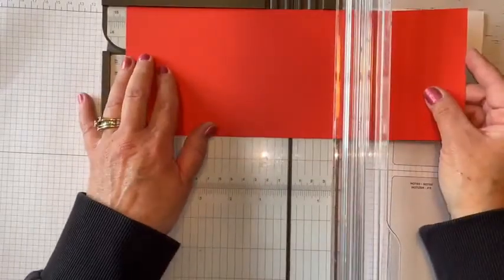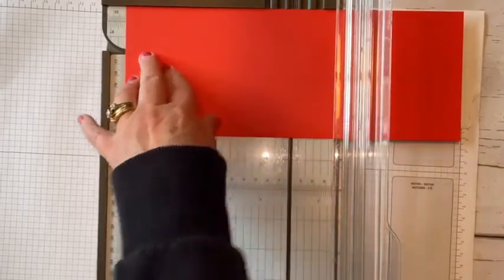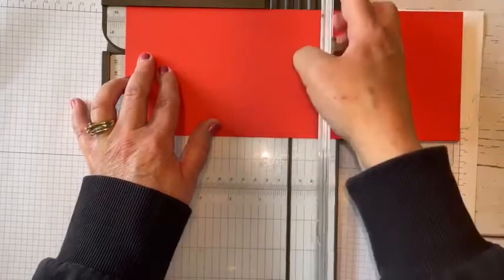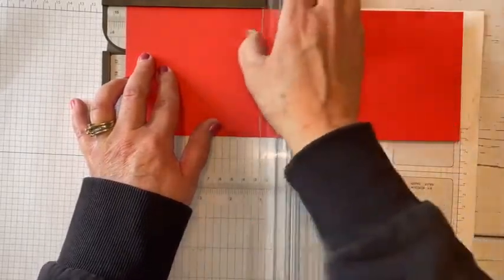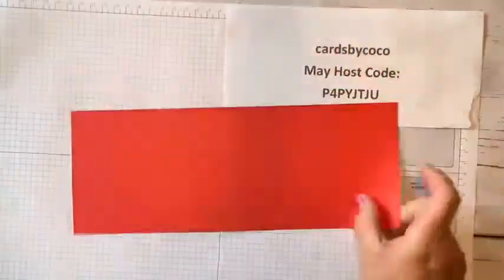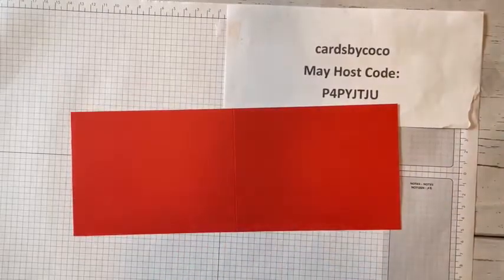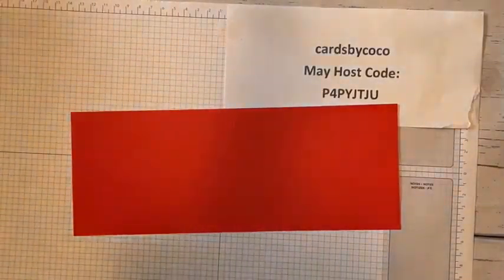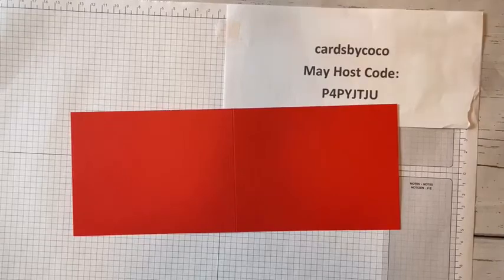We're going to flip it around, and we are going to go ahead and score. So I'm going to make sure I get my darker colored blade out of the way, and we're going to use our scoring blade there. Not scoring blade, scoring tool. Anyway, let me get my bone folder, which I know is sitting here on my very messy table somewhere. If not, I will use the edge of a block, because desperate times call for desperate measures.